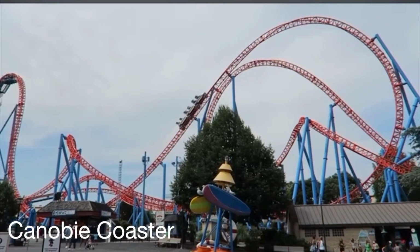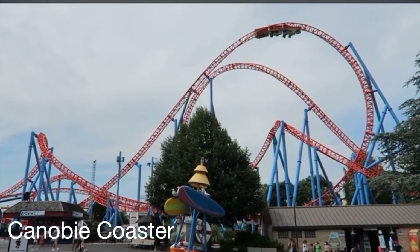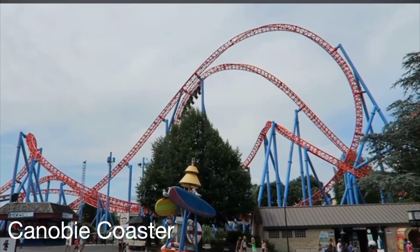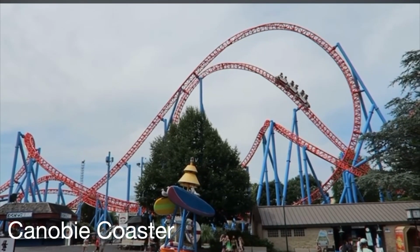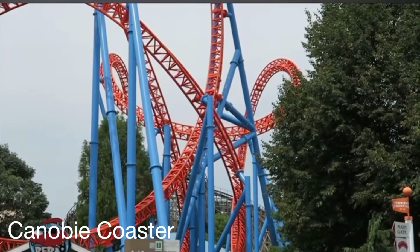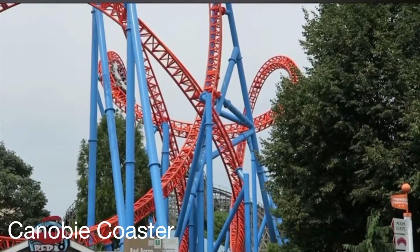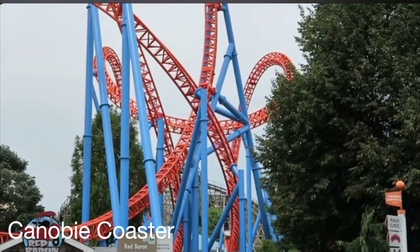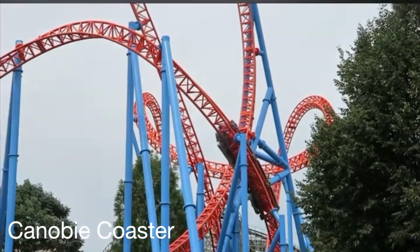Overall, although Fahrenheit is a short coaster with only 2,700 feet of track, it's really fast-paced and does pack a punch. One downside of Fahrenheit is its relatively low capacity. The trains only feature 12 riders per train, and Hershey Park doesn't really dispatch Fahrenheit's trains super quickly or anything. So the line does move pretty slow.